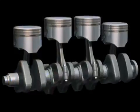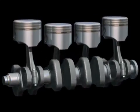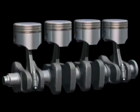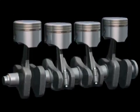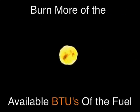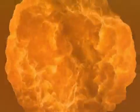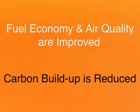The result? More of the available fuel is burned when the piston is near optimum position, and less unburned fuel is left behind to contaminate internal components. In other words, we burn more of the available BTUs of the fuel. Fuel economy and air quality are improved and carbon buildup is reduced.